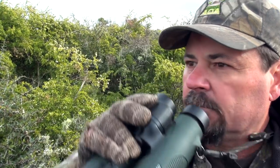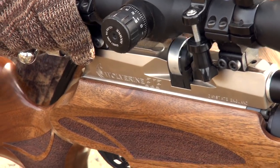Oh, I spotted this Steenbok over here, this ram. We're gonna try to make a stalk on him. We're gonna head down here and try and keep the wind right and get in there. See if we can get close enough to get a shot with the Wolverine.